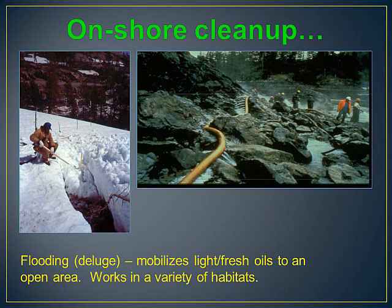So flooding, now we're starting to use water at different levels to help mobilize oil. Flooding is basically using low pressure and a large volume of water to move oil into an open area so it can be collected by absorbent material or by a skimmer. Flooding works best on a lighter oil or a fresh oil, and it would also work in a variety of habitats.